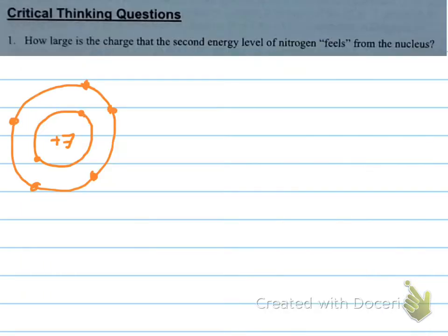Question number 1. How large is the charge that the second energy level of nitrogen feels from the nucleus? So again, same type of thing. This electron in the first energy level is going to feel that full +7 pull because there's nothing between it and the nucleus of that atom.